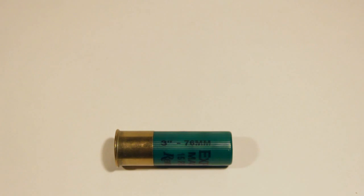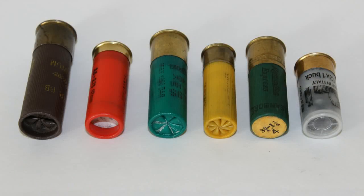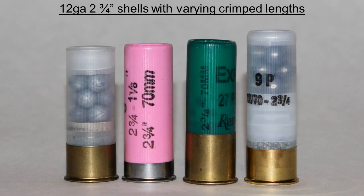Let's get one very important distinction out of the way right off the bat. A shell's length refers to its overall length in its fired state. This can cause some confusion since the mouths of shot shells are usually folded or rolled over, a process called crimping, in order to contain the payload. Crimping a shot shell results in a shorter overall length prior to firing, though exactly how much shorter varies depending on the nature of the crimp.